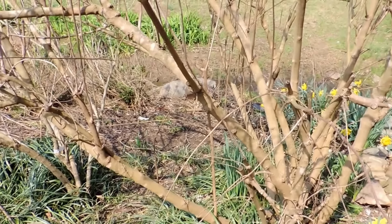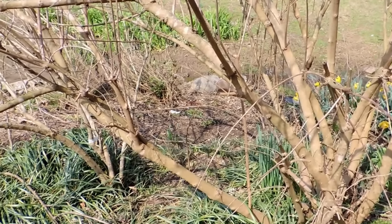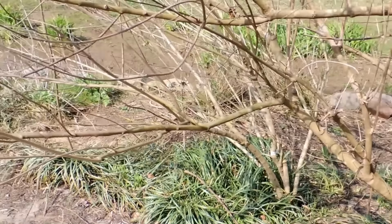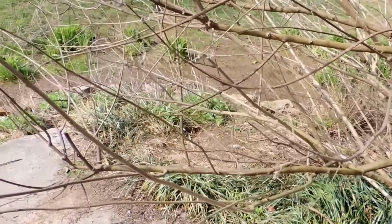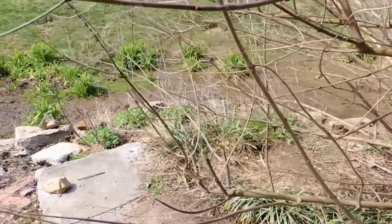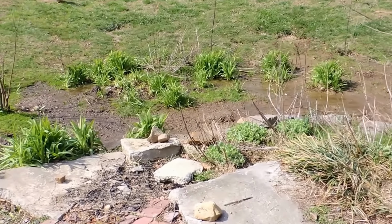This is Jerry, and I am going to take you into a section of the garden that I don't really want anyone to see because it is so ugly. I always hope that if anyone comes to see my gardens, they don't walk around to the back of the house, because if they did, they might find this mess.